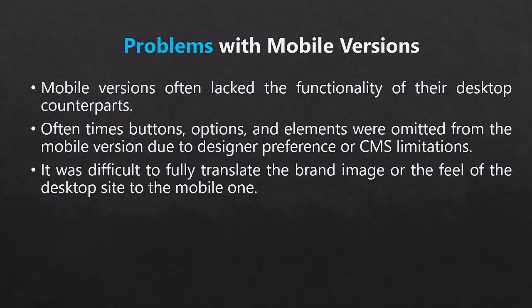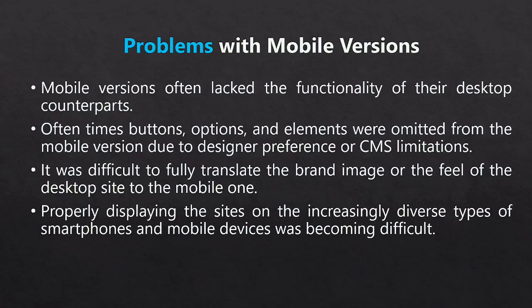Also, there were some problems with handling the ever-increasing number of mobile devices, from phones to tablets with varying screen sizes. For example, you might have people on full tablets getting stuck on weird, stretched-out mobile versions of sites on one hand, while other people with mini tablets might find themselves on the full desktop version of some sites.